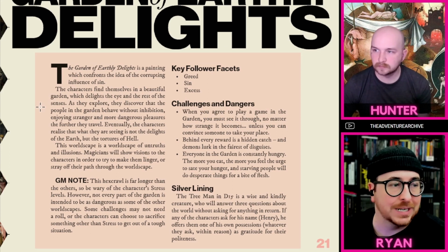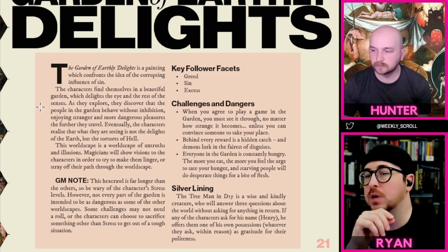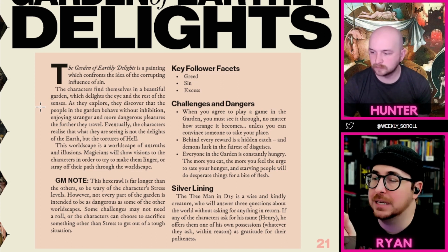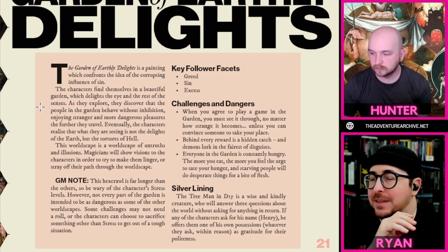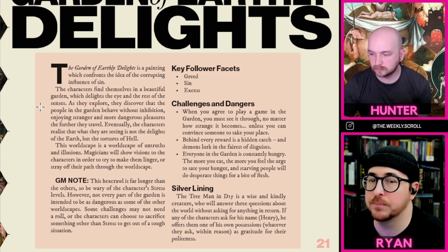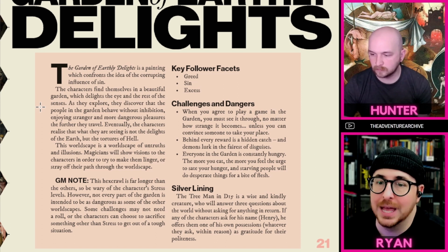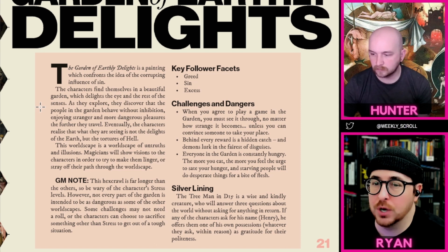It says the Garden of Earthly Delights is a painting which confronts the idea of the corrupting influence of sin. So I like how you can actually get a breakdown of each painting and give the players the intent behind the painting, but their interpretation of each individual hex could be totally different. They're in a beautiful garden which delights the eye and the rest of the senses. As they explore, they discover that the people in the garden behave without inhibition, enjoying stranger and more dangerous pleasures the further they travel, eventually realizing what they're seeing is not the delights of earth, but the tortures of hell.